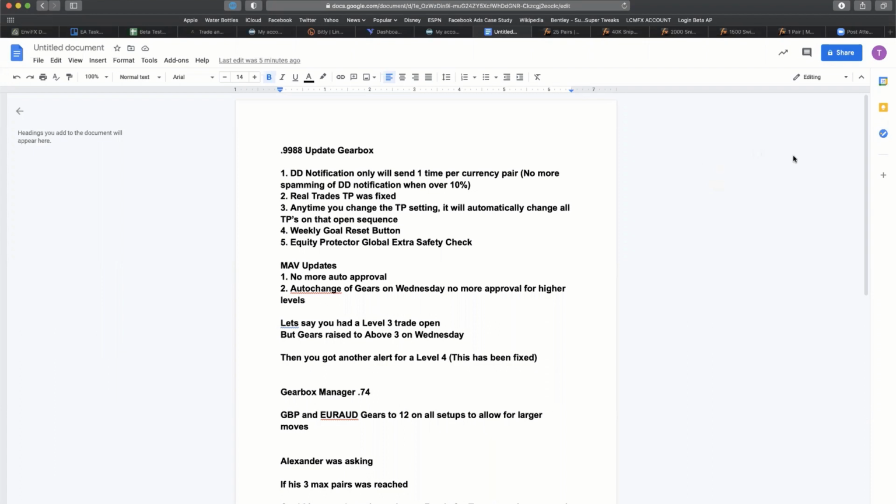Girvo said, if our 3 pairs are reached and we want to allow 1 more pair for the international version, can that be done without restarting the ghost pairs? Girvo, this is a great question, and here's how I'm going to answer it for you. To my understanding, max pair setting is global. What that means is if you simply chose 1 currency pair and raised it from 3 to 4, it should apply upon your entire account, meaning that you would only have to actually reset 1 currency pair's ghost trades to get it to take effect on all of your account and deploy another trade. So I hope that answers your question and gives you a little cheat code.